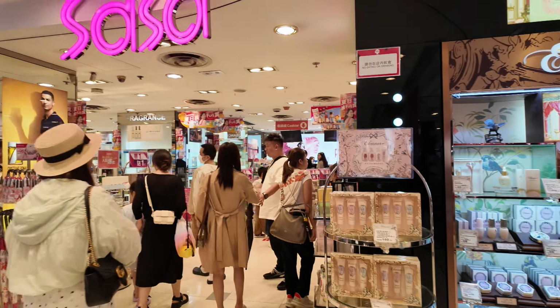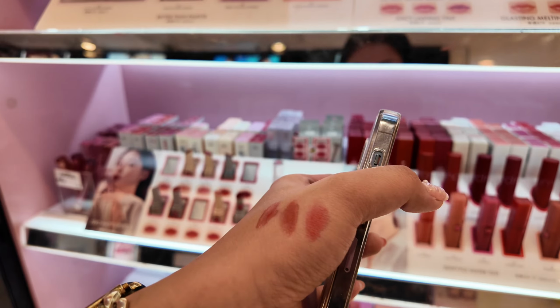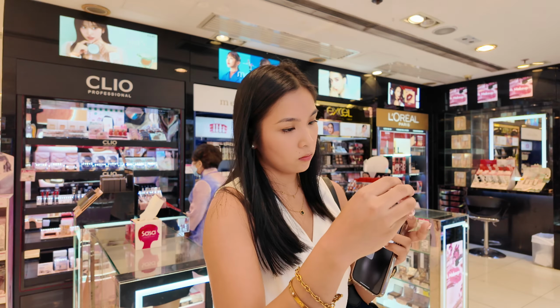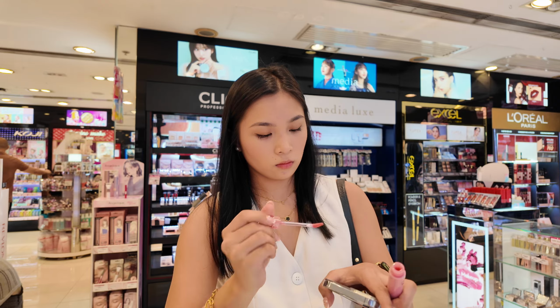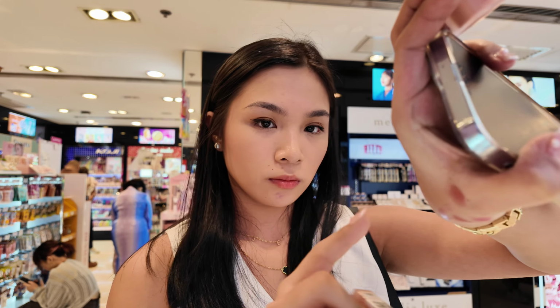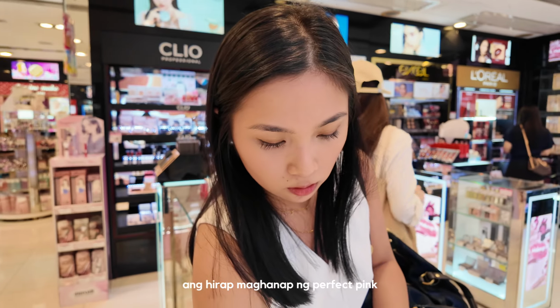Wow. They also have Vermont here. I'm testing out pinks because I'm planning to buy a bright pink lipstick. It's too orange. Hirap maghanap ng perfect pink. Let's find somewhere. Now we're gonna go to K11 Musea kasi nandun lahat ng shopping stores. Wala akong nabili sa Sasa kasi I decided na magpunta muna sa Sephora para maghanap ng makeup. After that, hanap kami ng ibang stuff kasi most of their clothes here are pretty cheap compared to malls, yung mga outside stores.